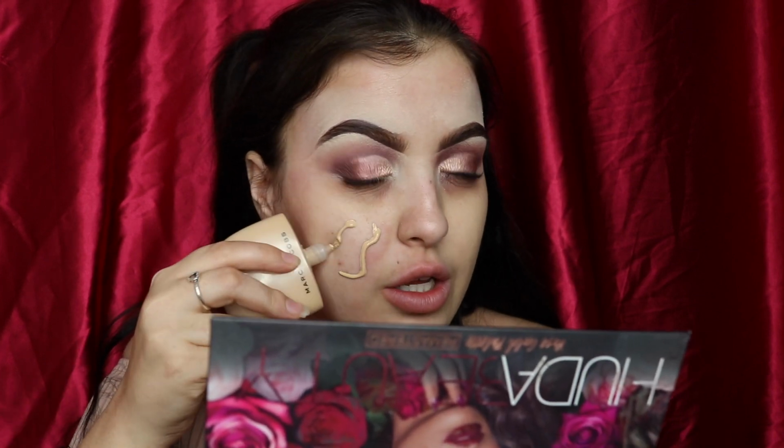Especially because I have a lot of redness, so I can really tell on my skin if something is full coverage or not. When my eczema is flaring up this badly, I do like a quite full coverage foundation just because I like to cover up the redness. I tried this foundation and it really didn't cover up my redness, so we'll just try it again today. To be honest, this brush seems to be doing a much better job.